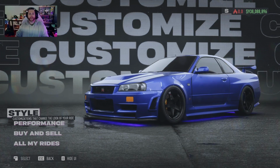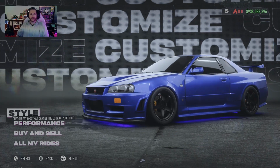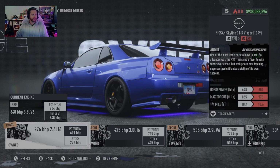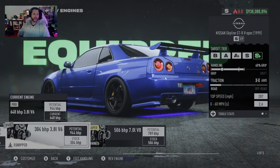Today we are going to be taking a look at one of my favorite cars. That is the Nissan Skyline R34 GTR. So, for the performance of this car, we are putting in the 3.8 liter V6 engine.